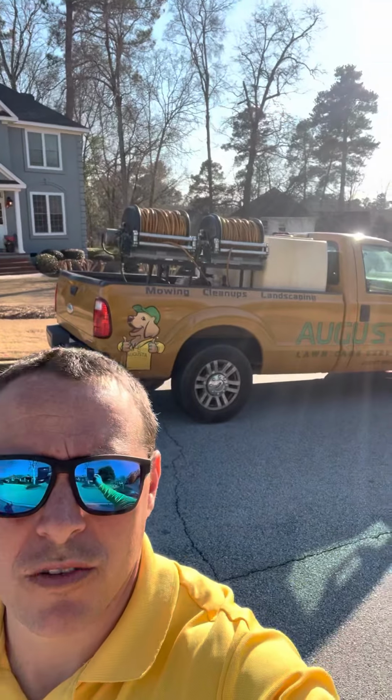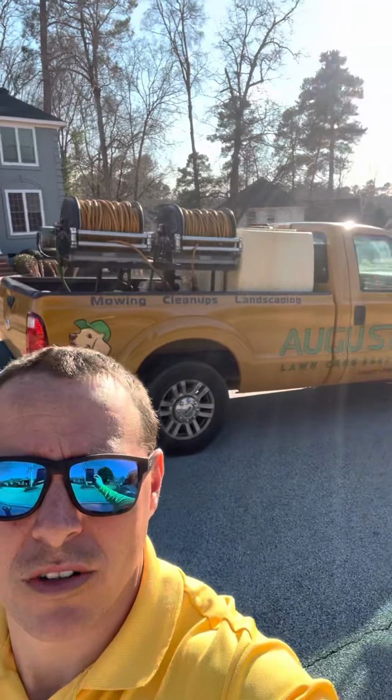And so that's our spray rig right here. We've got a 200 and 100 gallon tank, got 2 electric reels, makes the job a whole lot more enjoyable. And we can usually do about 140,000 square foot in a day. So that's roughly 3 acres or so.